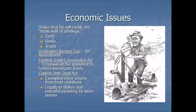And we have had an income tax ever since. Now, an income tax in itself is bad to me, but it's not necessarily unconstitutional. But a graduated income tax is something different. A graduated income tax is where you charge people a different rate on their taxes depending on their income. And the more money you make, the higher percentage of your salary you pay in taxes. It's what we have today.